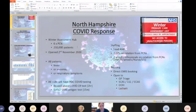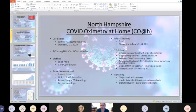Where we are in wave 2 is we have set up another hot site, a winter assessment hub covering the same population, seeing everybody locally in the North Hampshire region with a viral illness. That started, as you'd expect, from the practices. But co-located with that, we decided to set up a COVID oximetry at home pathway. This opened in North Hampshire on the 2nd of November, so we've been running just over 12 weeks now.